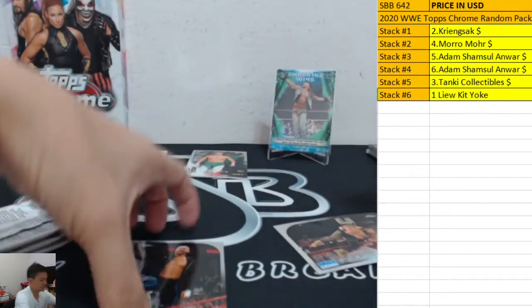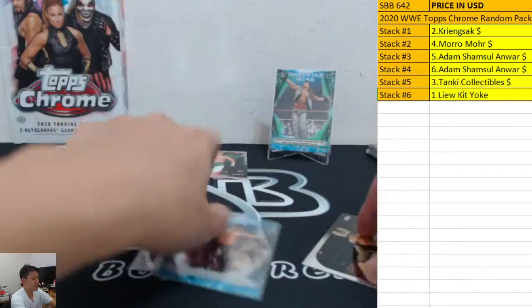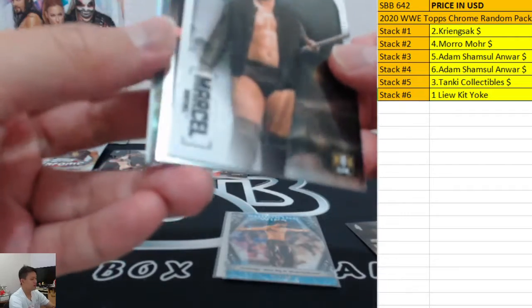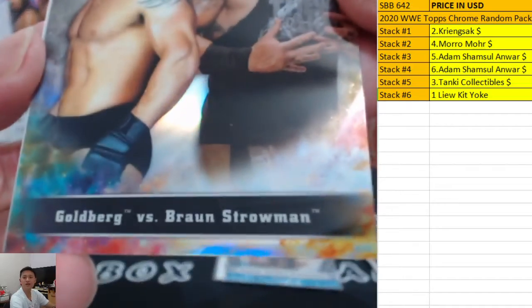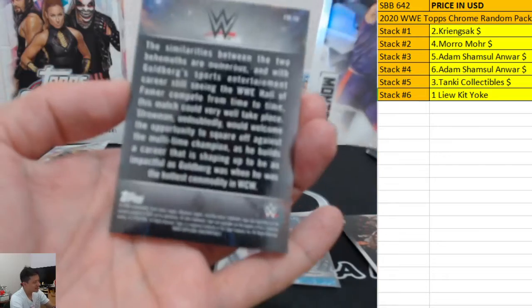Stack number 6, and we got a Sami Zayn. Shocking Wins, Fandango. Alright, what about a Marcel Barthel again? This is the second time we pull him. We got an R-Truth. How about a fantasy match? We got Goldberg versus Braun Strowman. Not anymore, right? I think we saw that match before, right? I think it's one of the... Alright, we saw it. I think it's replaced.